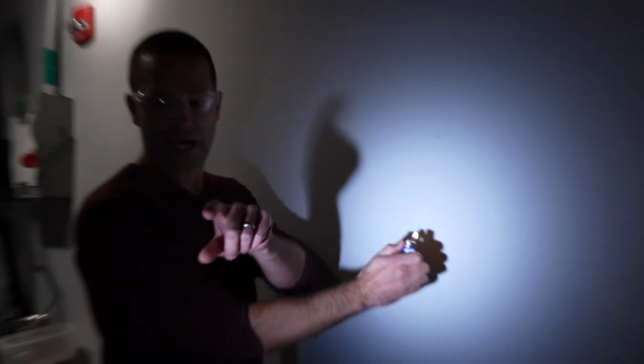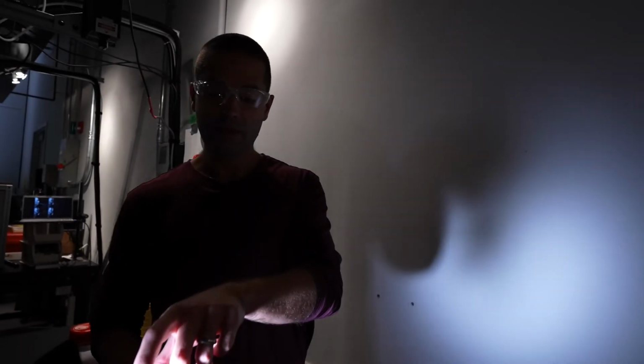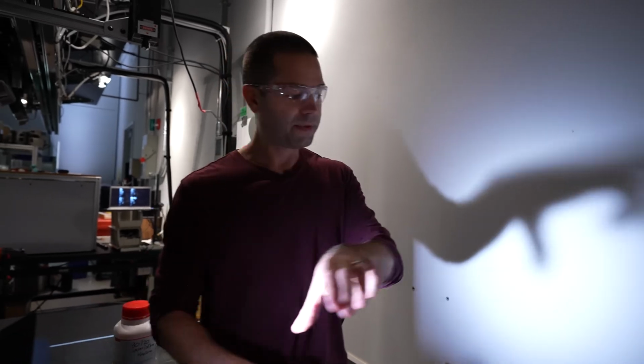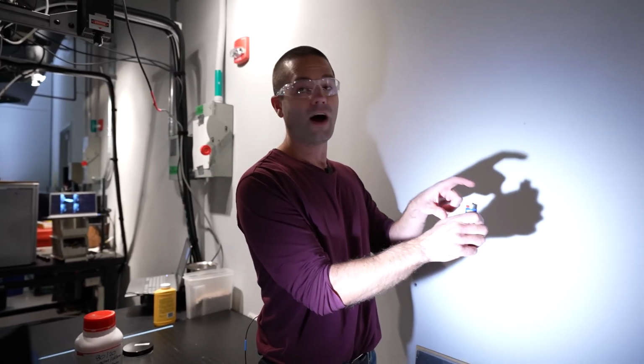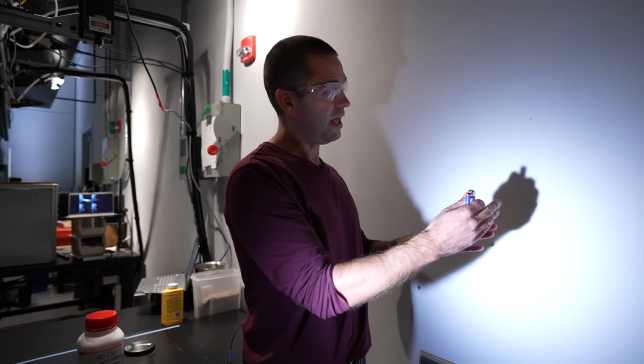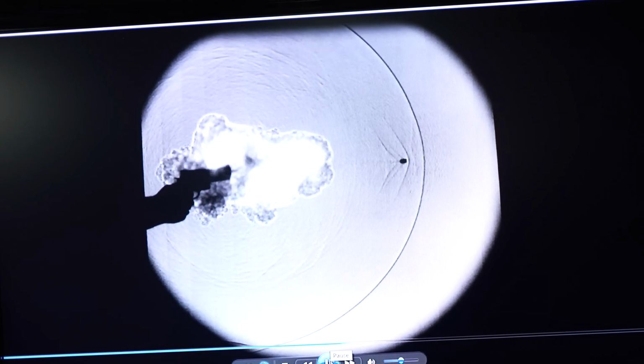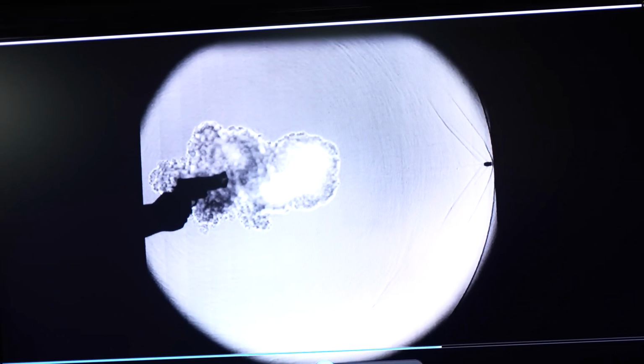So why does this work? What's happening is we have light. It's not as focused as I would like, but the more focused, the better. The light's coming up this way. It's passing through a hot flame of a different density and refractive index. And we're basically casting a shadow of that plume on the wall, which is why it's called a shadowgraph. These can still be used to visualize flow patterns in detail.